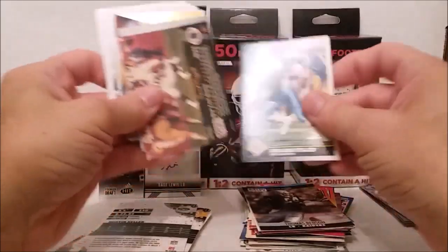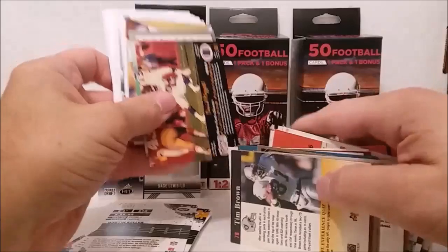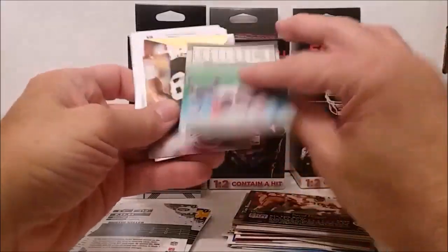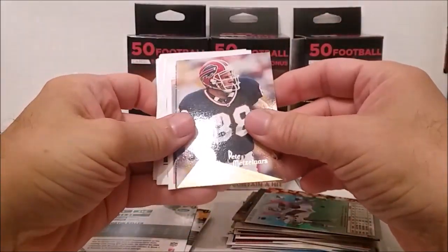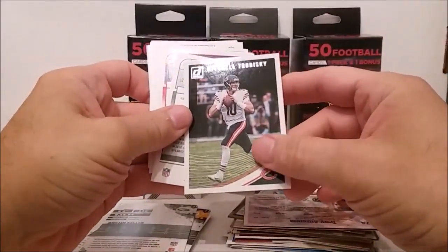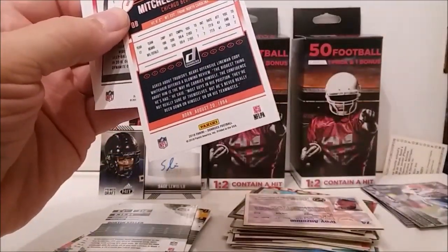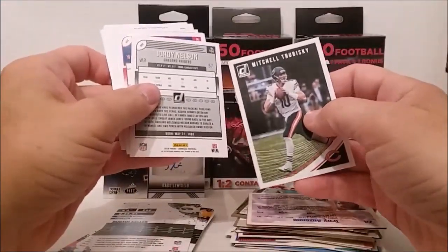I don't know. William Fuller. I'm going backwards here. What do you say? You should put them upside down, even though it's... There we go. Okay, who's this? I don't know. A bunch of guys. Jim Jensen. Pete. Somebody. Ooh, Mitchell Trubisky. What year was this rookie card? It's not this one, is it? No, this is 2018. Oh, sorry about that. Hey, Mitchell Trubisky.